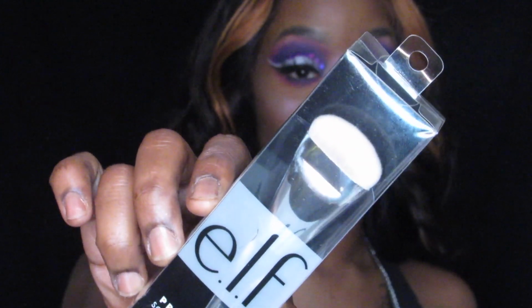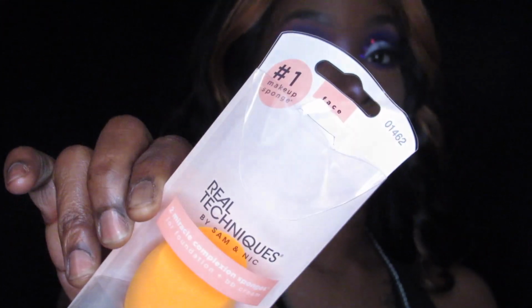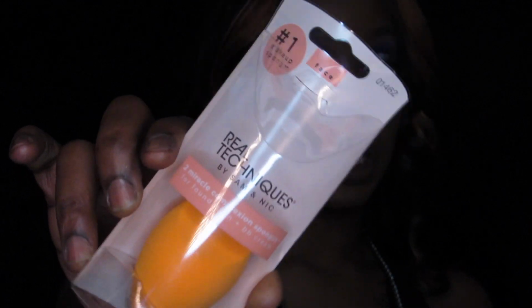I got this e.l.f. brush from Ulta. It's a precision sculpting brush, so I can't wait to use that. So I'm liking that. I also got Real Techniques sponges. I use one of the sponges to do this look and everything. So that's what I got from Ulta and Sephora. That's my makeup haul, y'all.